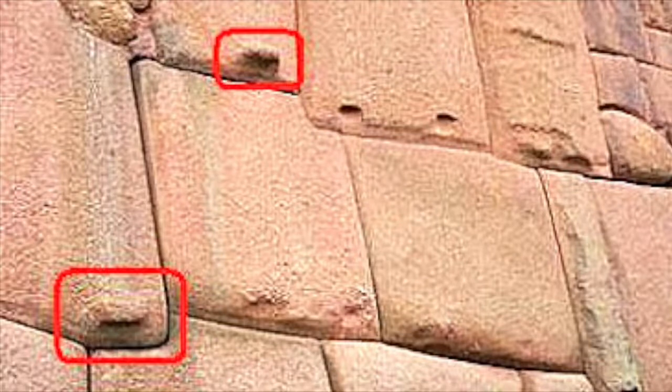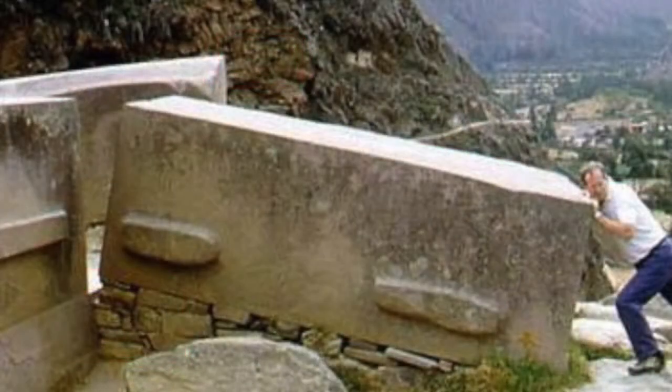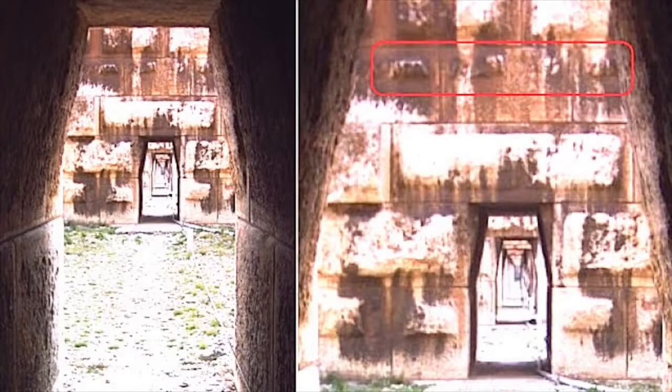Well, the same protrusions are seen on the mystical so-called alien megaliths all over the world. This is from South America. They are on the Great Pyramid in Egypt and everywhere else. It is obvious that we have a single worldwide culture building megalithic structures using the same technology over and over again.